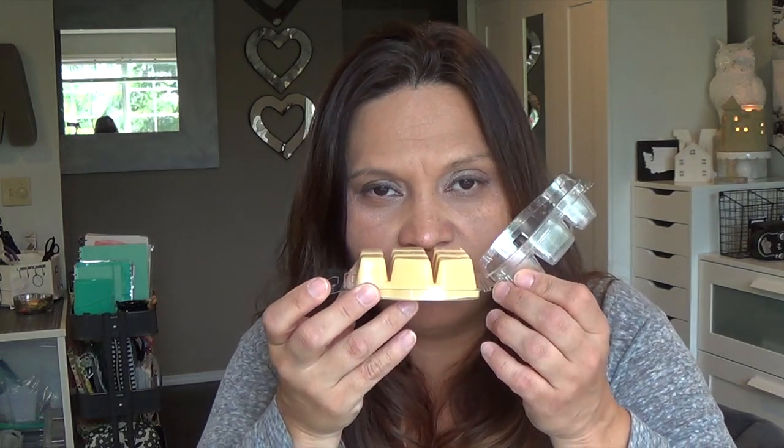Oh, vanilla bean buttercream is just so good. It just tastes like frosting on a cupcake. Frosting, just frosting goodness of vanilla bean. That's all it smells like. So if you like bakery scent and if you love cupcakes, vanilla bean buttercream. Oh my gosh, I love vanilla bean buttercream.